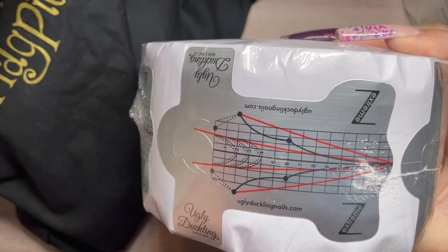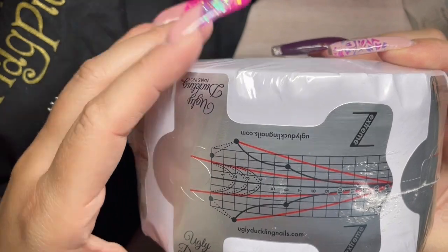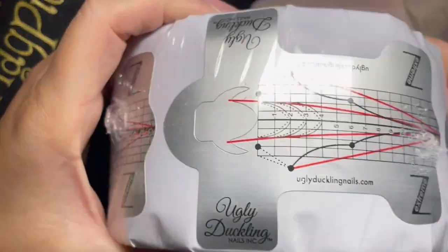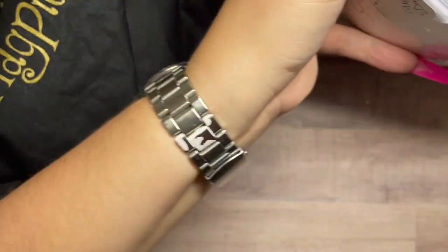And I do really like extreme shapes and everything. So I got these forms so that way, if I wanna try something new, I got these.